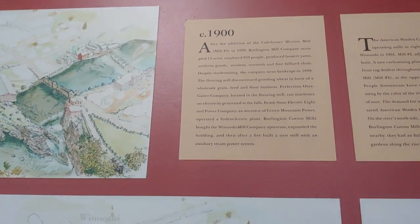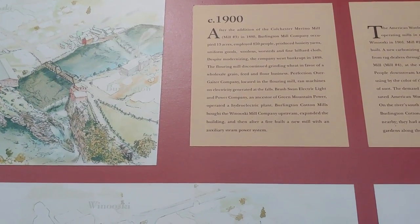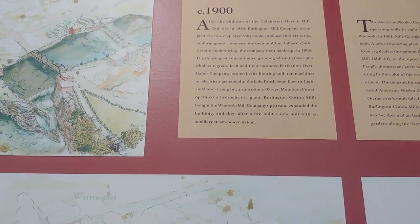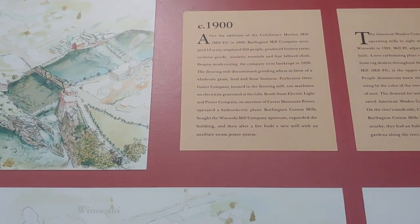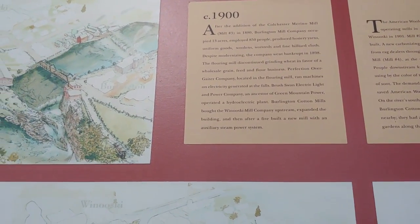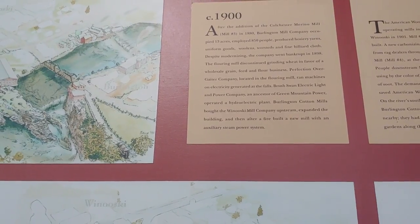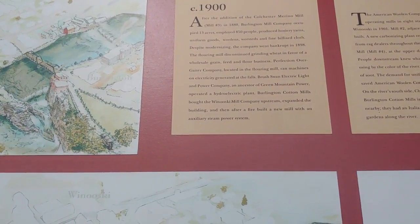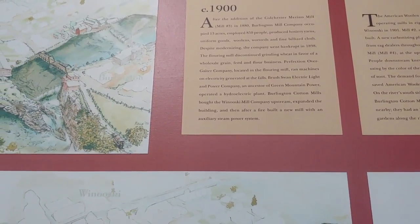After the addition of the Colchester Merino Mill, mill number three, in 1880, Burlington Mill Company occupied 13 acres, employed 850 people, produced hosiery yarns, uniform goods, woolens, worsteds, and fine billiard cloth. Despite modernizing, the company went bankrupt in 1898. The flouring mill discontinued grinding wheat in favor of a wholesale grain, feed, and flour business. Perfection Overgator Company, located in the flouring mill, ran machines on electricity generated at the falls. Brush Swan Electric Light and Power Company, an ancestor of Green Mountain Power, operated a hydroelectric plant. Burlington Cotton Mills bought the Winooski Mill Company upstream, expanded the building, and then after a fire, built a new mill with an auxiliary steam power system.